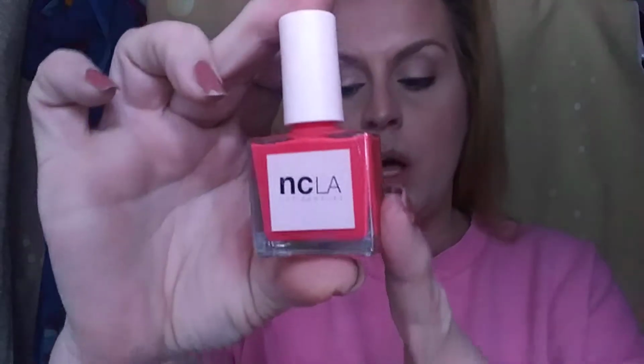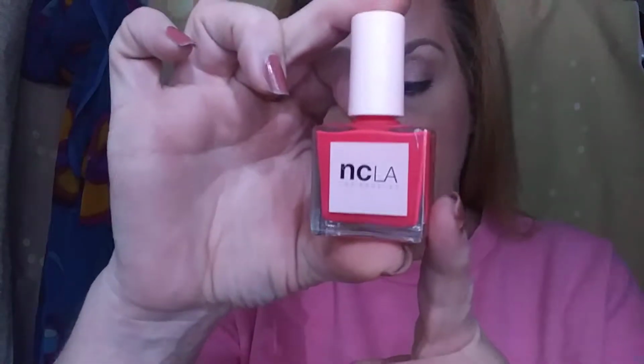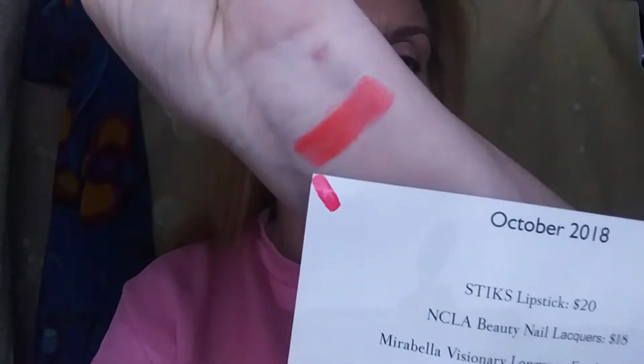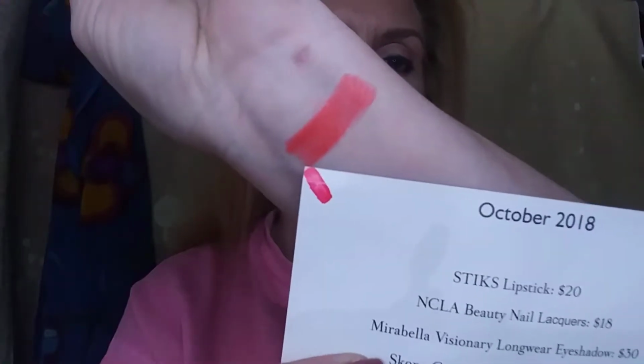The next is NCLA. It is a Los Angeles brand of nail polish. NCLA Beauty Nail Lacquers, and this is an $18 nail polish. The shade of this is I've Been Drinking. And let's swatch this. That is the shade right there, and it's a coral color. It's kind of orangish. It goes really good with that. But I actually love this color. That is a really pretty spring color.